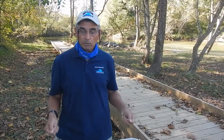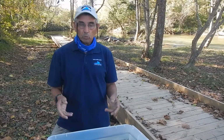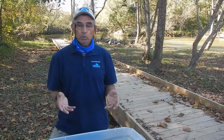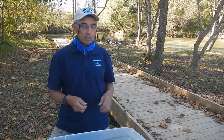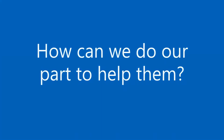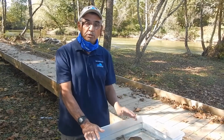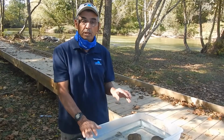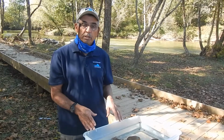So when we do macroinvertebrate sampling, that's a form of biological sampling. And that simply means we're using the living organisms in the stream as indicators of the health of the water. So if we will do our part to not pollute the stream, if we'll keep sediments and toxins and nutrients out of the stream, then the water will be clean and healthy.